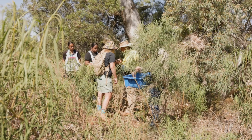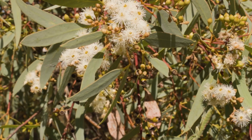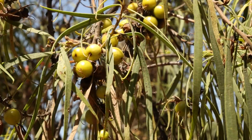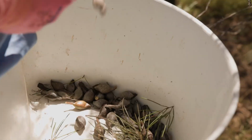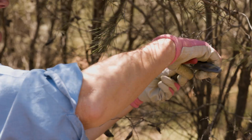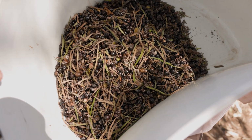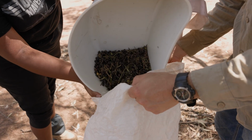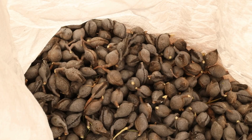So, you have to keep an eye on the species you're wanting to collect all year round. You're looking at when they're flowering, you're watching rainfall, you're watching temperature, and you're identifying trees even before they've set seed that have the potential to collect from. So it's an ongoing process, and then normally native seed is ripe in summer. So it's hot work because you collect in summer.